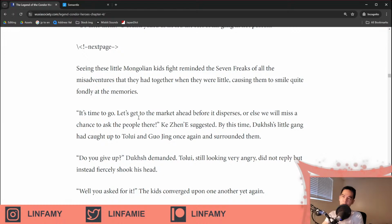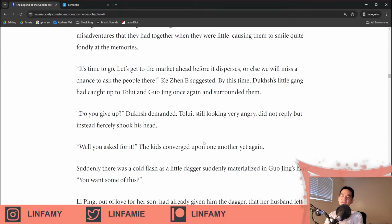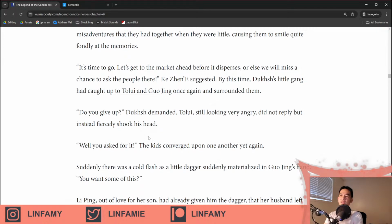It's time to go. Let's get to the market ahead before it disperses, or else we will miss a chance to ask the people there, Kujanu suggested. By this time, Duksh's little gang had caught up to Tolui and Guojing once again and surrounded them. Do you give up? Duksh demanded. Tolui was still looking very angry, did not reply, but instead fiercely shook his head.